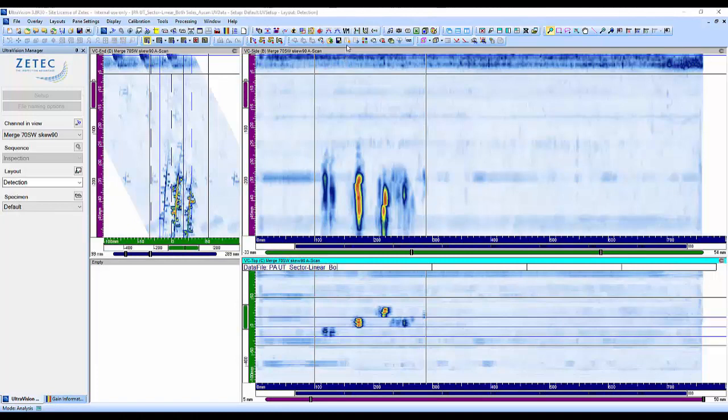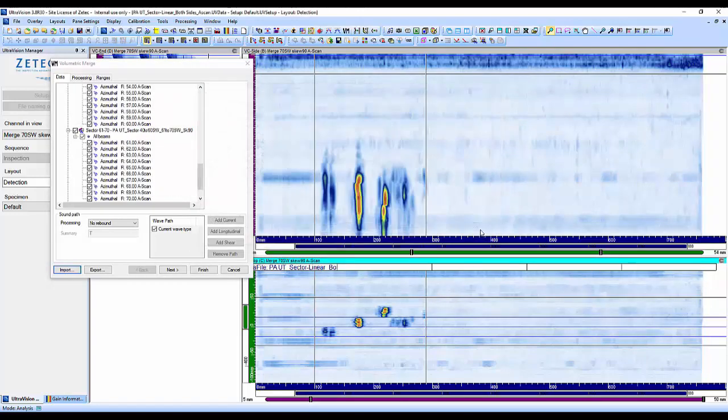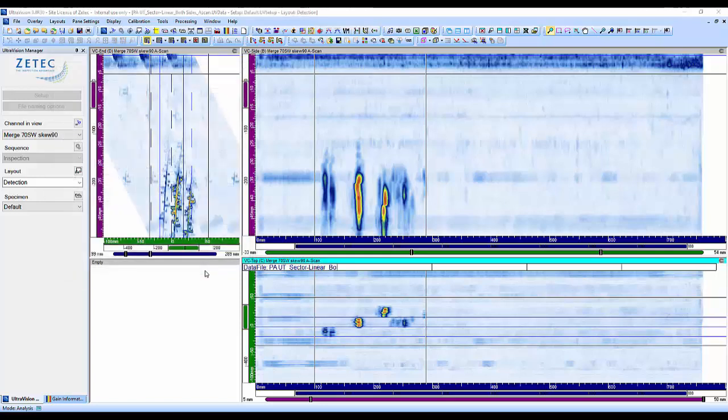You can imagine that for this type of inspection, analyzing the raw data would be a time-consuming process. The volumetric merge tool in UltraVision Classic allows us to drastically speed up the process while maintaining the reliability and the precision of the analysis. The detailed definition of the various merge operations can be prepared in advance and rapidly imported during data analysis on site. The merge tool allows the analyst to import and execute all operations by selecting a file, as we can see here.